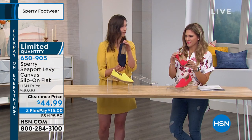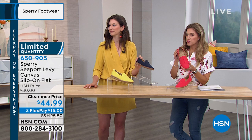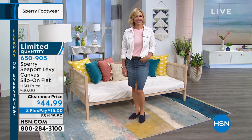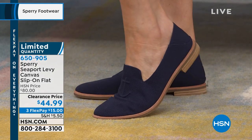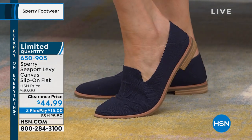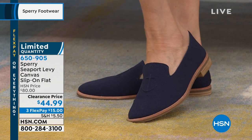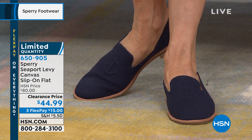So yeah, we think these are amazing for summer. Jen, are they comfortable? Super comfortable, right? They look so chic, so put together, and so easy and wearable, because they're only a little 1-inch heel. And we have half sizes and whole sizes from 5.5 to 12. Would you say true to size if you're a half or whole? I would say definitely true to size.